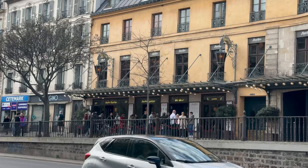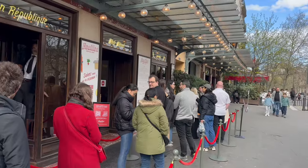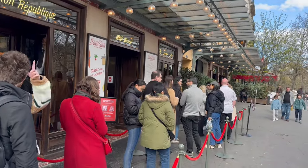Bonjour. Today we are at the Place de la République in Paris. We wanted to try croissant because it's Easter Sunday. Sunday is for croissant, but everything is closed. Just near the Place de la République, we have the Bouillon. It's one of the cheapest restaurants in Paris, maybe the cheapest one to have a full menu. So let's try it and see if it's worth the try.